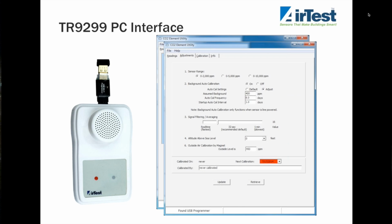There's also an adjustment you can make to whether you want the sensor to average or integrate measurements over time, and how much time you should do that, or whether you want to make it very real time. Also, CO2 readings are affected by sea levels, so you can apply that kind of correction to the device. And if you are going to do the calibration by magnet, you can identify when I take it outside, the outside levels are going to be assumed to be, say, 450 ppm. It will also keep track of when the device was calibrated.